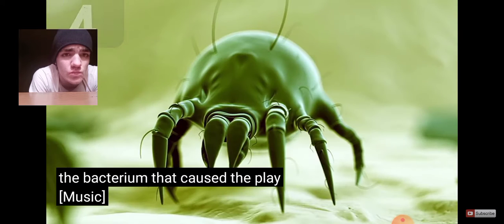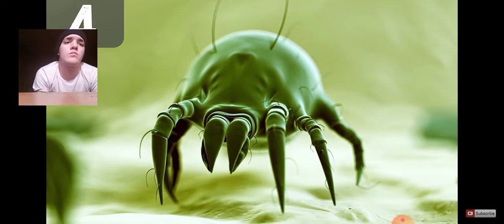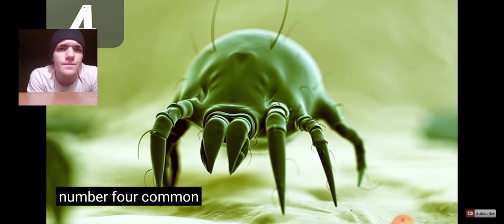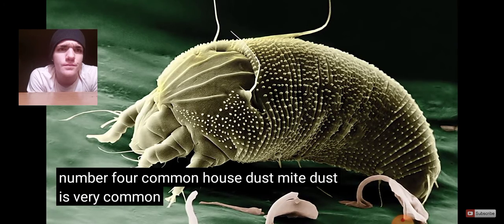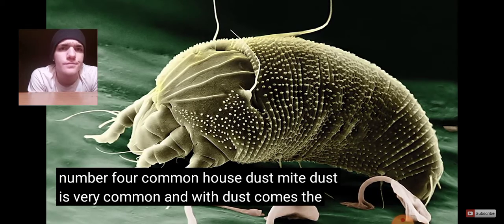Number 4. Common house dust mite. Dust is very common, and with dust comes the common house. That's funny.